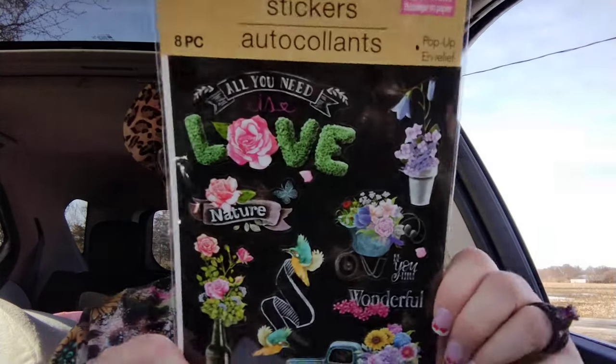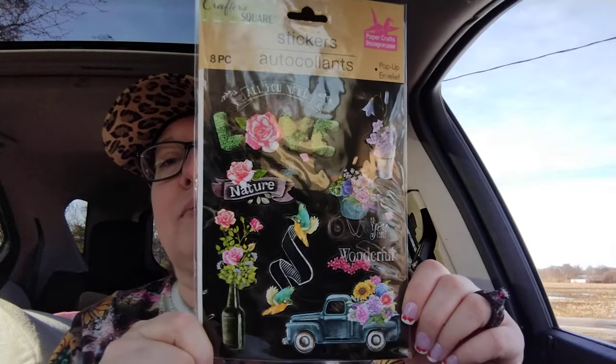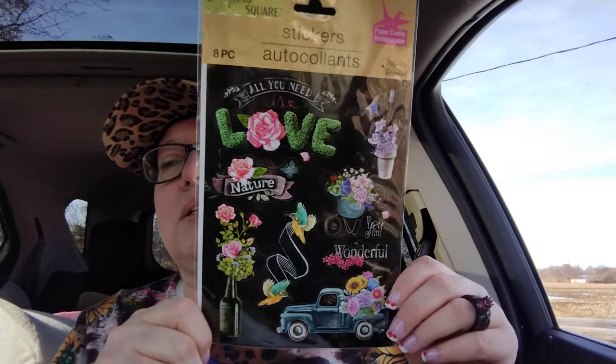Okay, so first thing up were these stickers. I think they are so pretty. I love the truck and the flowers. I think this is going to be a nice addition to some of my junk journaling that I plan on doing this year. There's that one. And at the Family Dollar, Dollar Tree stores that have both in them, anything that is normally Dollar Tree items, they're all $1.25.